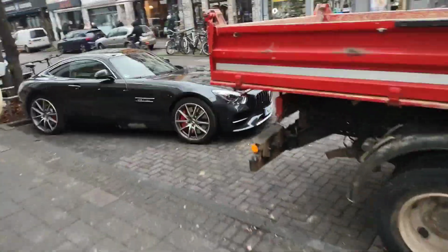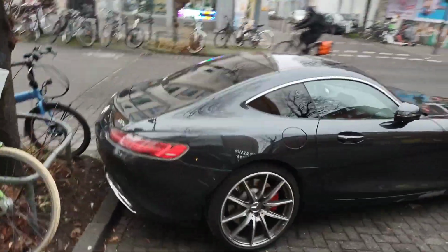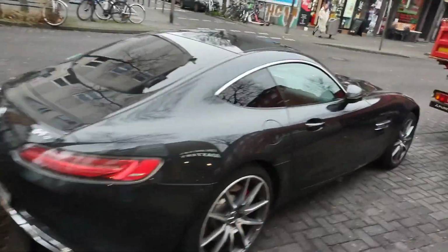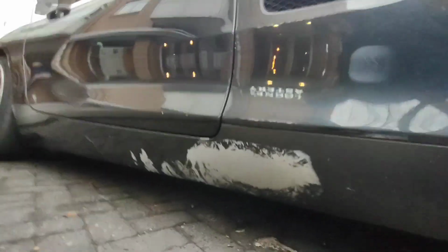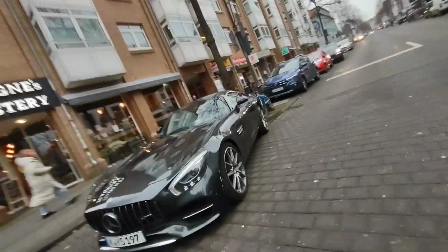We found an AMG. This looks like an AMG GTS. This is nice. This is nice. I like this. This color is great. Although it looks like there's something going on there with the big AMG brakes. Really cool car.